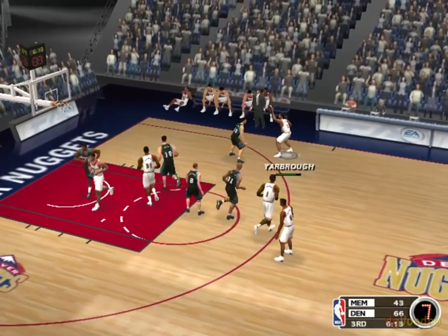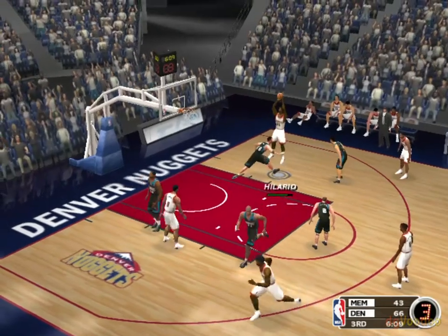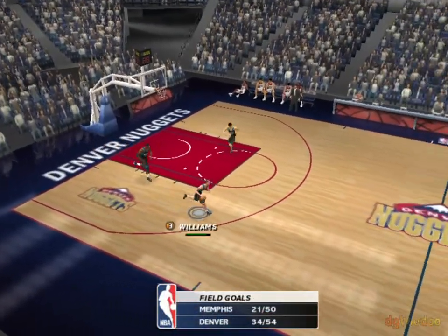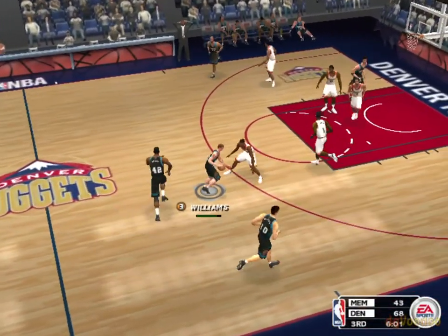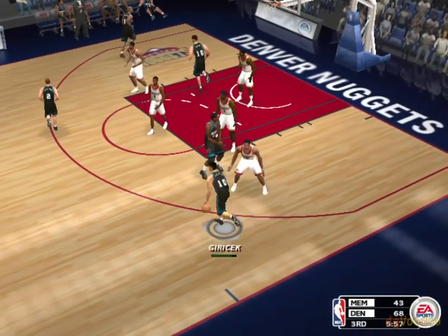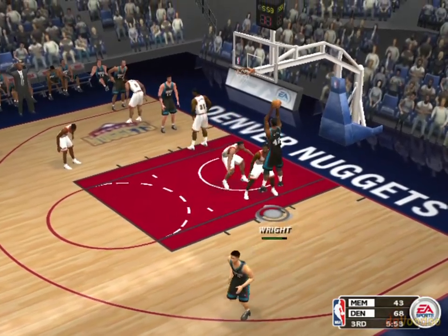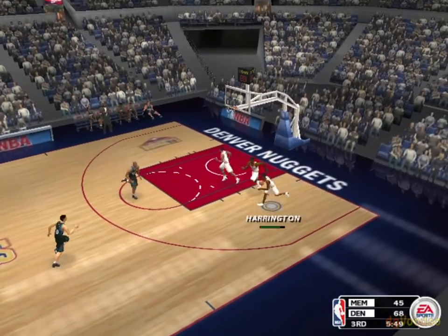They want to try and work it into the post here. Passes off to Hilario. Yarbrough with the great pass. Hilario. Williams will bring it up court. Vincent Yarbrough. He sets it up. Pick right, baby. Pick right. After he drove past the screen, oh, the passing lane was wide open. Right makes the jumper. Memphis cuts the lead to 23.